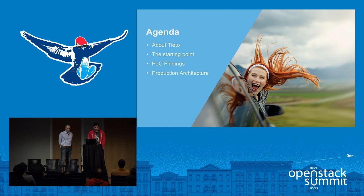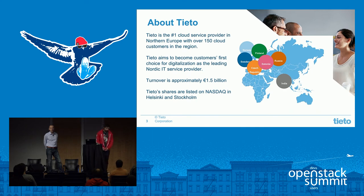First, I would like to say something about Tieto for those who might not be yet familiar with. Tieto is the major IT services provider in North European countries. It is delivering the services to healthcare, government, financial services, industries, and is one of the biggest, perhaps the biggest IT services provider in the market. We aim to become the customer's first choice for digitalization and also for all the type of cloud services. The turnover of Tieto Corporation is around 1.5 billion euro, and the shares are listed on the stock markets in Helsinki and Stockholm.